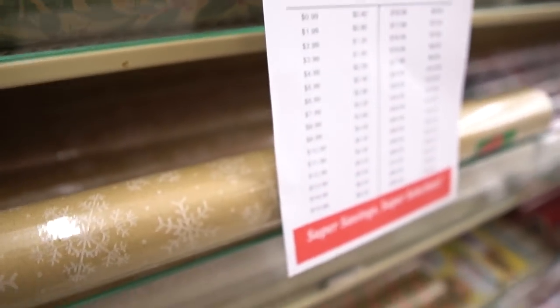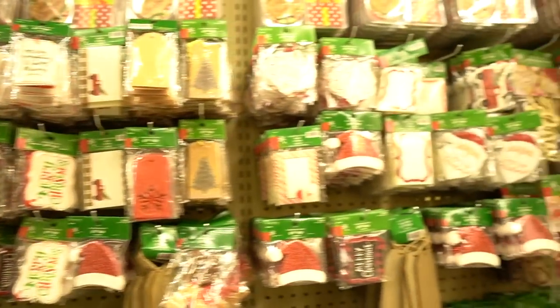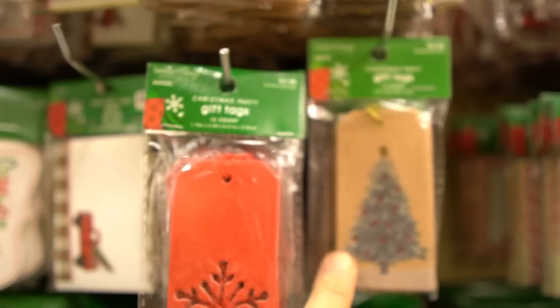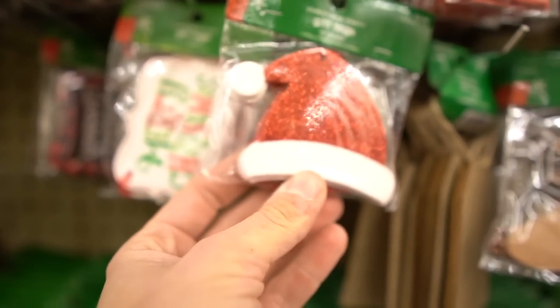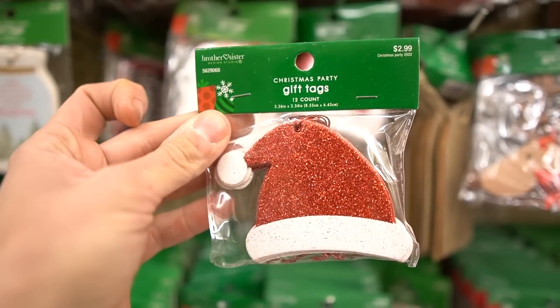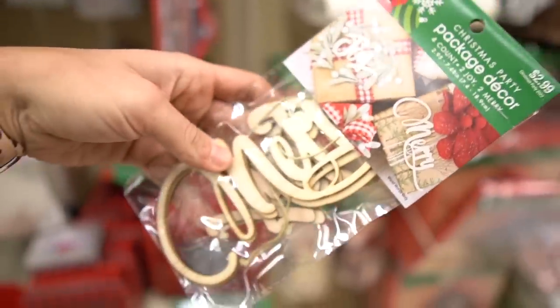So, looking at some of their paper, these are pretty. I like his prints. Like this one. There's some ribbon here, but I definitely want more. If you're looking for tags, I am in love with all of these. Like, these are super pretty. Those ones. I really like these little Santa hats. Let me see, I might get a couple of those. It's a 12 count for $2.99. Okay, these. Yes, look how cute these are for presents to put them on top.